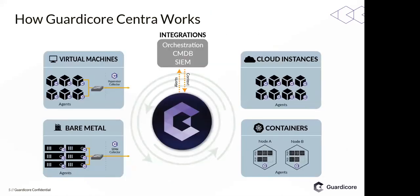So how is our architecture? In the center where you see the Guardicore logo, that is our SaaS management component. This is a virtual private cloud instance, meaning this is not multi-tenant. Your Guardicore infrastructure is dedicated to your organization. It's not shared amongst any other customers.